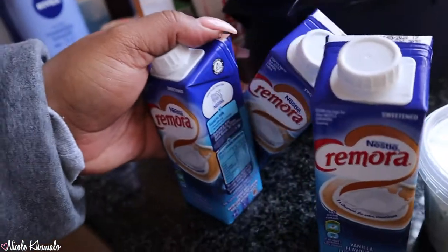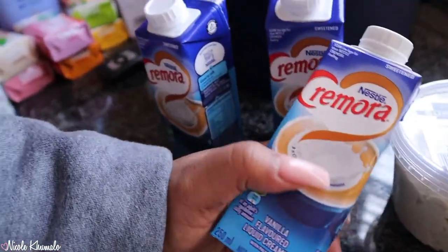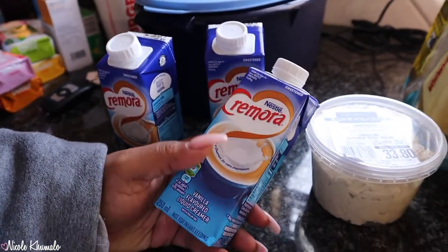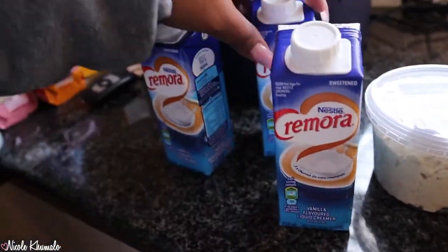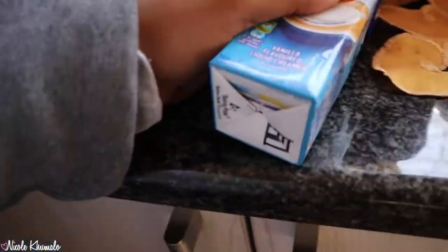But this is liquid creamer. I think I read about it last year sometime. And they said that they were gonna bring it to South Africa, and it was this flavor and hazelnut. So I decided to pick it up. We got three. This is tiny.